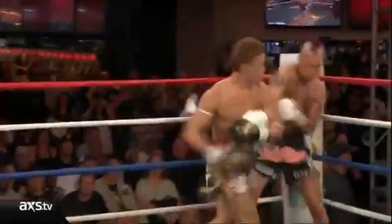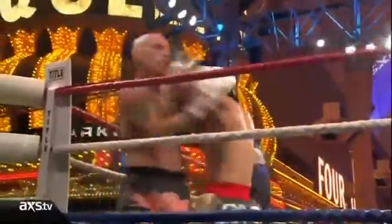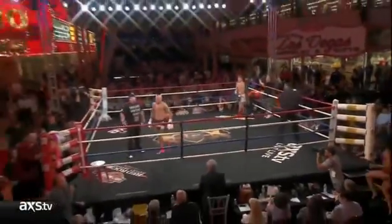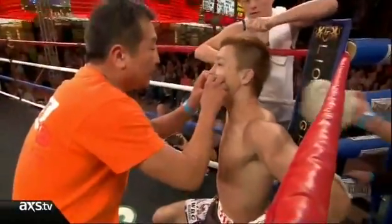Double elbows to the orbital. Smashing elbow again. Uppercut elbow from Yamato. Doing a number on Ross in the corner. My goodness. My word. Kevin Ross split open by the elbows after one round. Not what Kevin Ross expected.